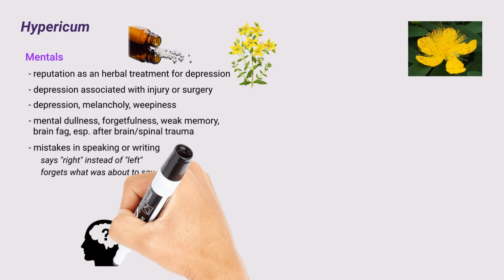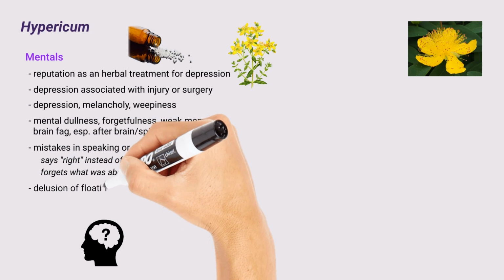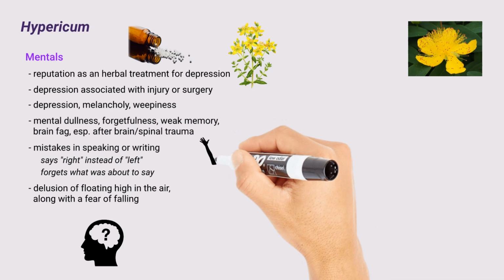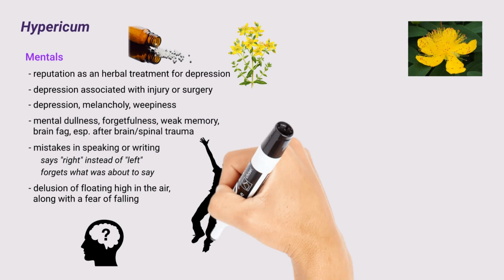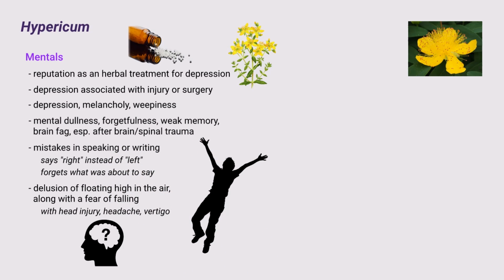There's one additional peculiar mental symptom that should immediately alert us to Hypericum, and that is a delusion of floating high in the air along with a fear of falling. We usually see this associated with a head injury, headaches, or vertigo.